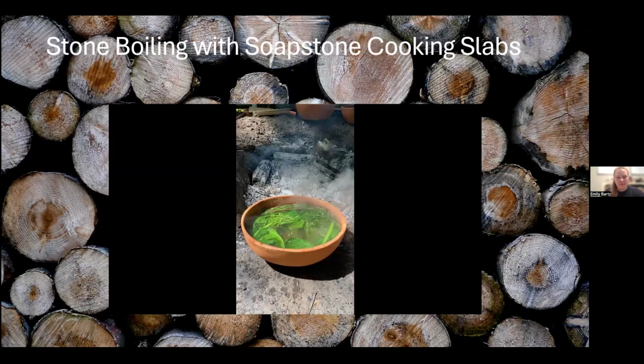And here, I'm going to show you what that stone boiling looks like. And hopefully the sound isn't on, otherwise you're going to hear Ken talk about Korean barbecue. But regardless, this is pretty cool to watch and really interesting.